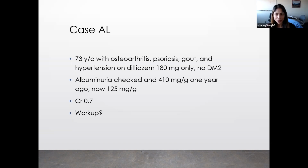This is one of those things, well, it's getting better. How much do I really need to do? But I think it's also just important to think about what are other causes of albuminuria. But I agree, it'd be interesting to know if there was some medication that decreased albuminuria. So ACEs and ARBs are some of those medications. You may also see it with spironolactone. Now we have a new host of medications that can reduce albuminuria, like SGLT2 inhibitors and GLP-1 agonists. So it'd be interesting if he was on any of those.